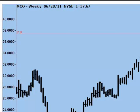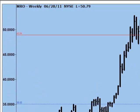The wide-range bearish reversal and break of support could mark a top for Moody's, or MCO. A close over 41.93 would reaffirm the bull trend. Marathon Oil, or MRO, appears to be poised to break support. If it does, the chart will be relatively wide open down to $35. A rally through this year's high of 54.33 would put the bearish outlook on hold.